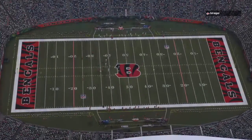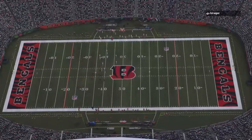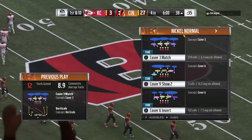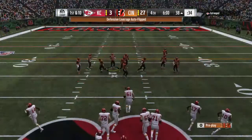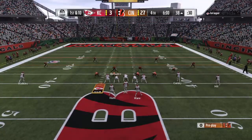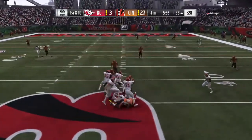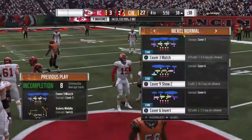Back now in Cincinnati. A lot of happy faces in the crowd at this point as their guys have a big lead here to start quarter number 4. So here's a 1st and 10 at the 38. On 1st and 10, here's Mahomes. And he takes a shot on the release as this will be incomplete.